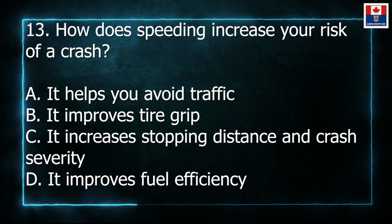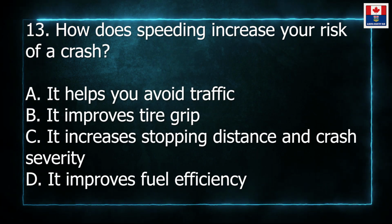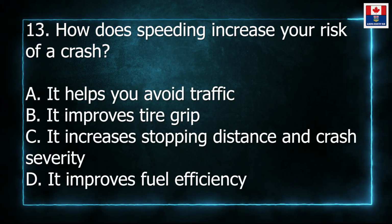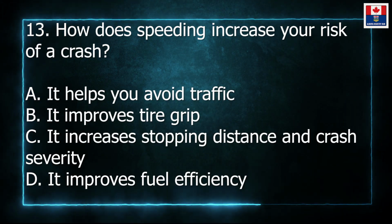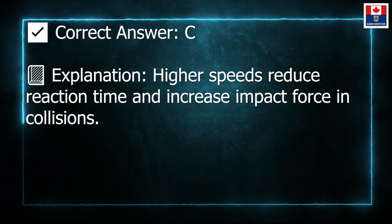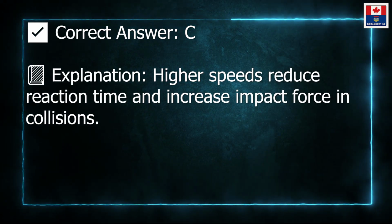13. How does speeding increase your risk of a crash? A. It helps you avoid traffic. B. It improves tire grip. C. It increases stopping distance and crash severity. D. It improves fuel efficiency. Correct answer: C. Higher speeds reduce reaction time and increase impact force in collisions.